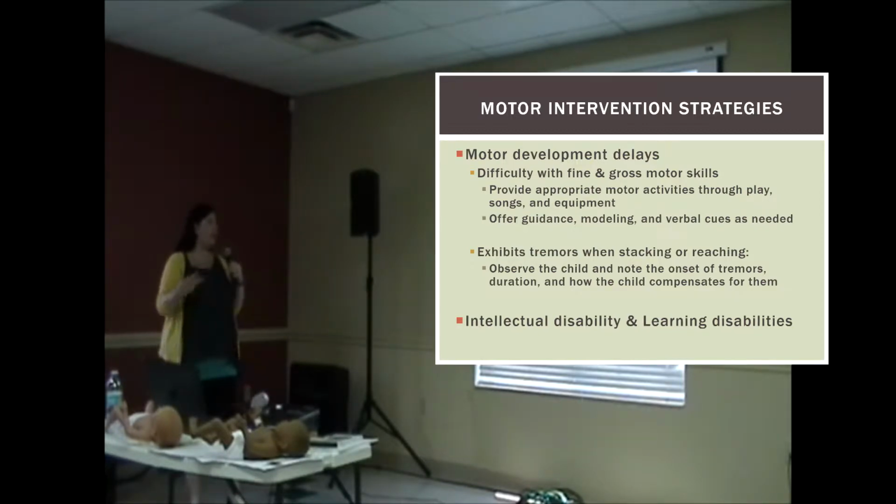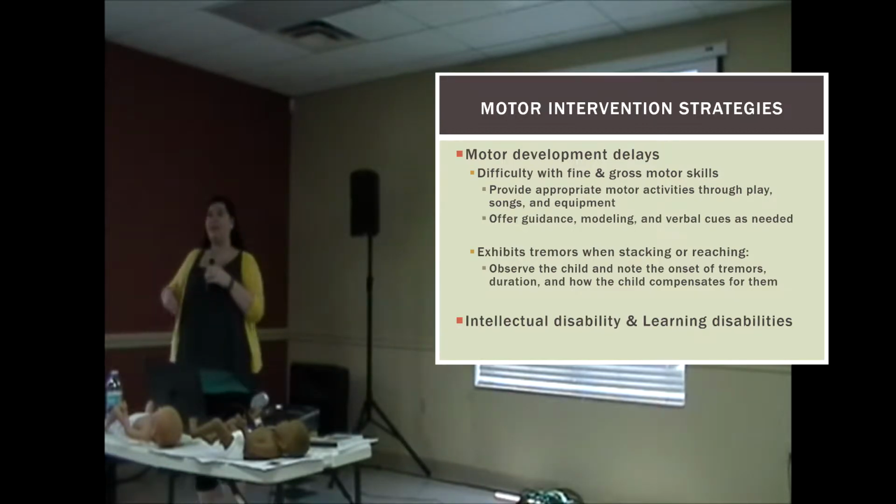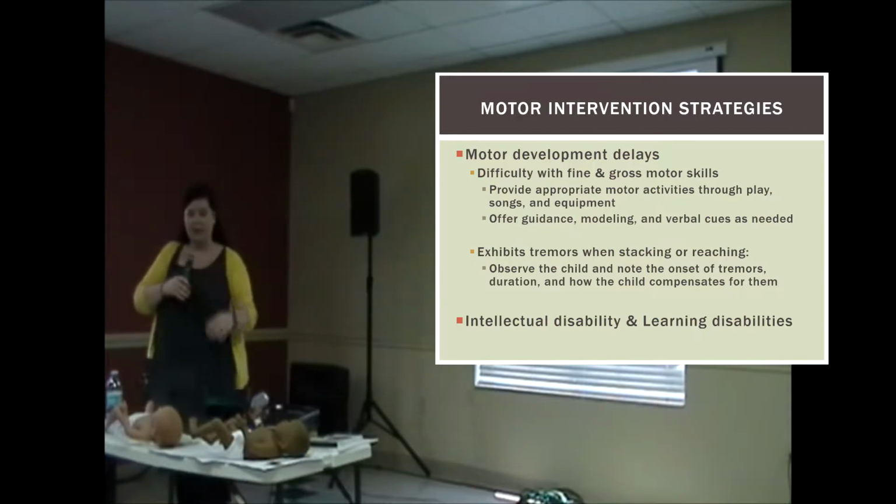And then they are diagnosed with some different intellectual disabilities and learning disabilities, like dyslexia, ADD, OCD, those things like that.